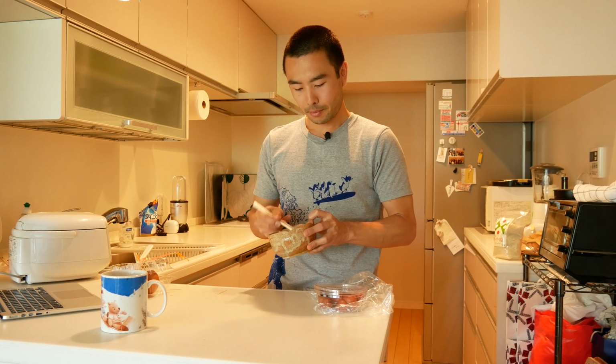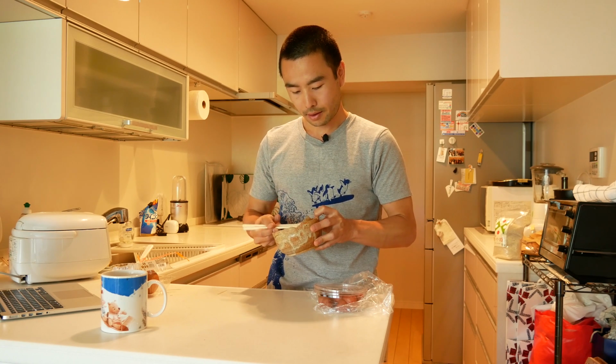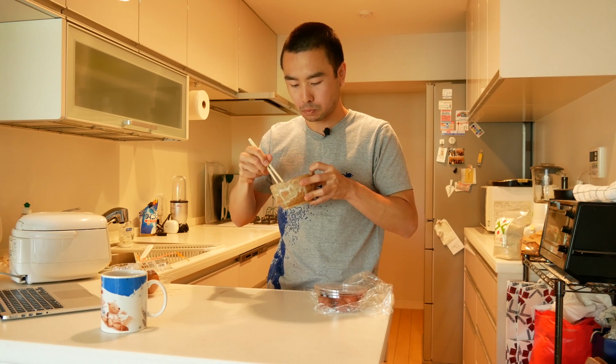Let me have a bite of this. I'm a little hungry. I only had some bread here. The bread here is my favorite thing. One of my favorite things to eat because they have so many good bakeries here. Delicious.